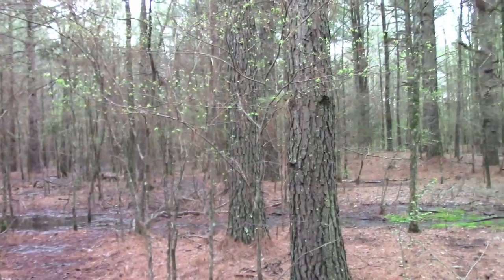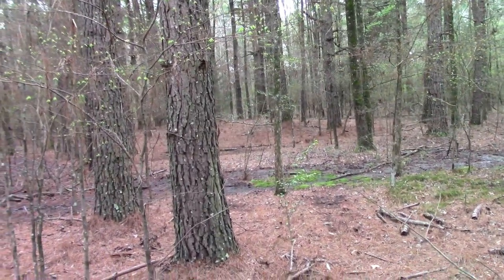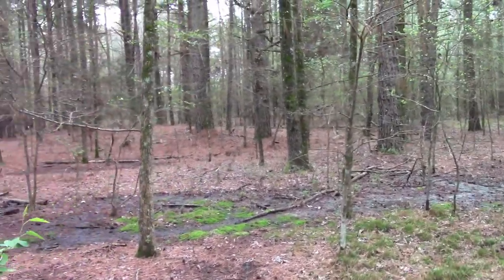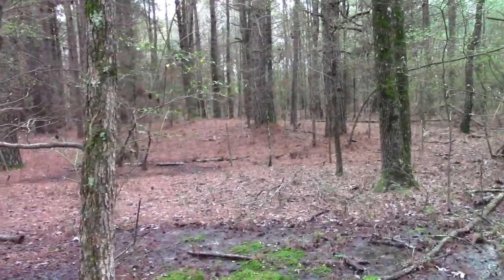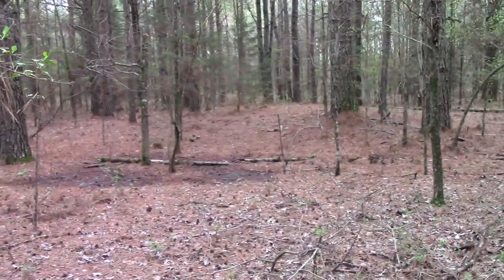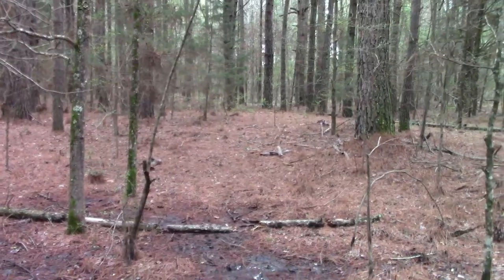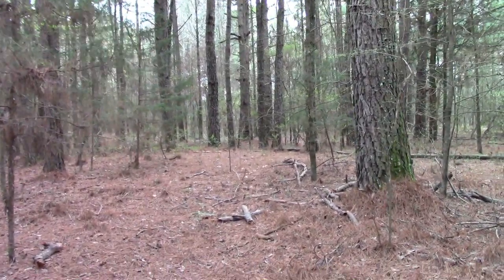Venomous snakes either don't come around them or they're impervious to them. I imagine they're probably immune to snake bites. They wade around so much in these waters and sloughs and swampy areas and stuff. I'm pretty sure if I was a snake, I would avoid them. Can you imagine that weight coming down on your head?